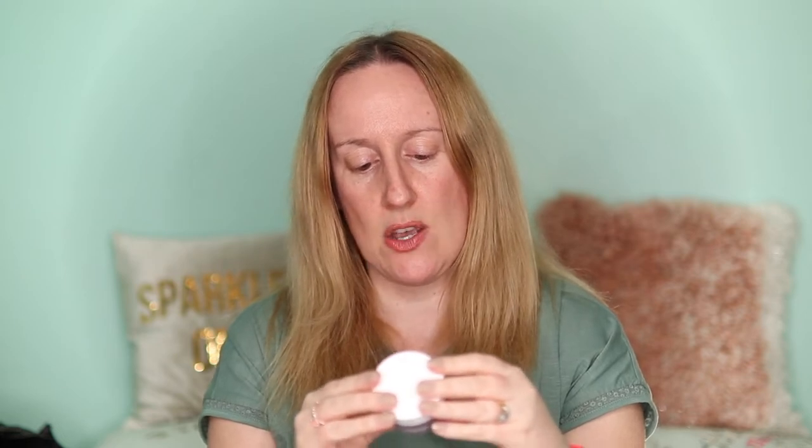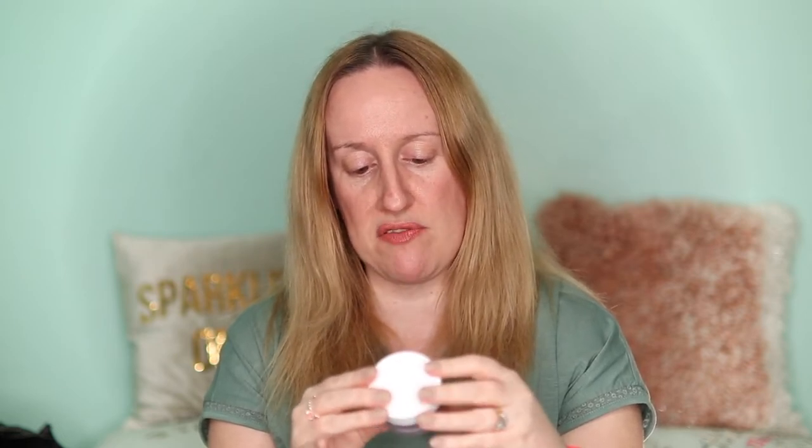Now the next product is by the brand Living Proof, and this is their Restore Masque Treatment. Now I have used this mask before on my hair, and yeah, it is a nice mask. I wouldn't go out and purchase the full size, but I will use this little deluxe sample size. But what it says is, after shampooing, apply generously roots to ends and leave on for 5 minutes and then rinse. And so yeah, a nice little hair mask treatment there.